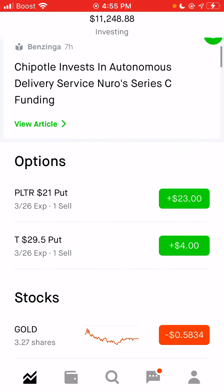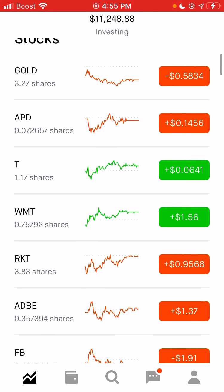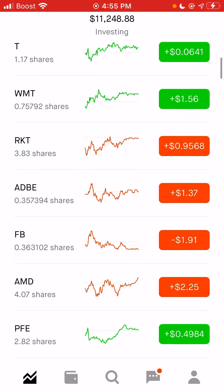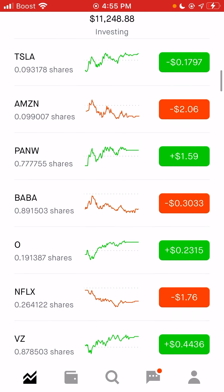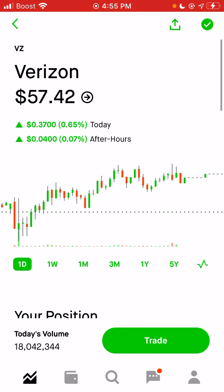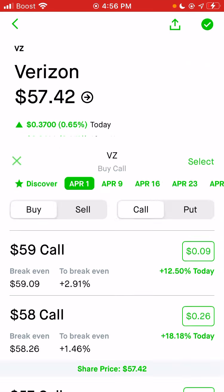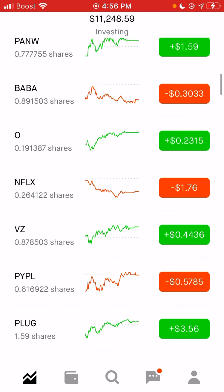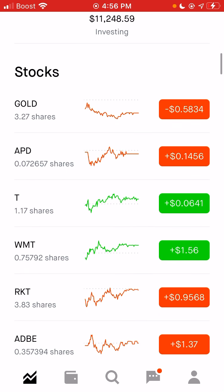For anyone who doesn't know what a covered call is, pretty much what you're doing is selling a call option and covering it, typically by holding 100 shares of stock. I believe if you're selling a covered call on Robinhood, that's the only way to do it. I'm not sure if you can just sell it and have a cash collateral because the stock price can change so much. But what you're doing when you're selling a covered call is first buying 100 shares of stock.